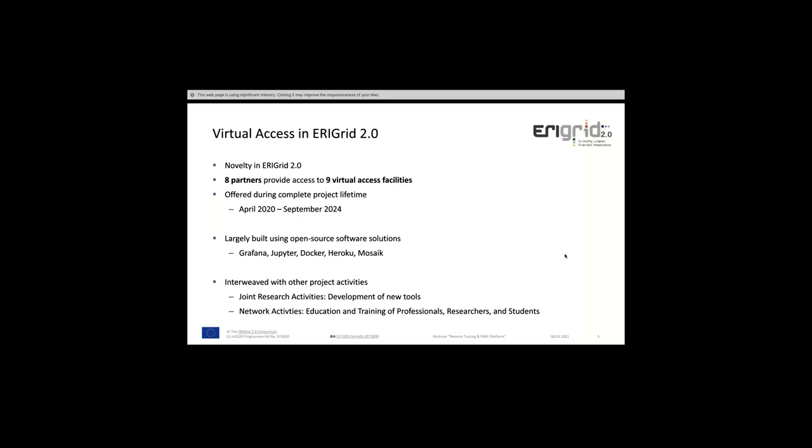And the virtual access work package in ERIGrid is also interweaved with other project activities. So we have the joint research activities where we intend to continue the development to improve the virtual access facilities with the feedback we receive from our users. And we have the network activities where we plan to incorporate the virtual access facilities into, for example, webinars or video tutorials which demonstrate how to use them.